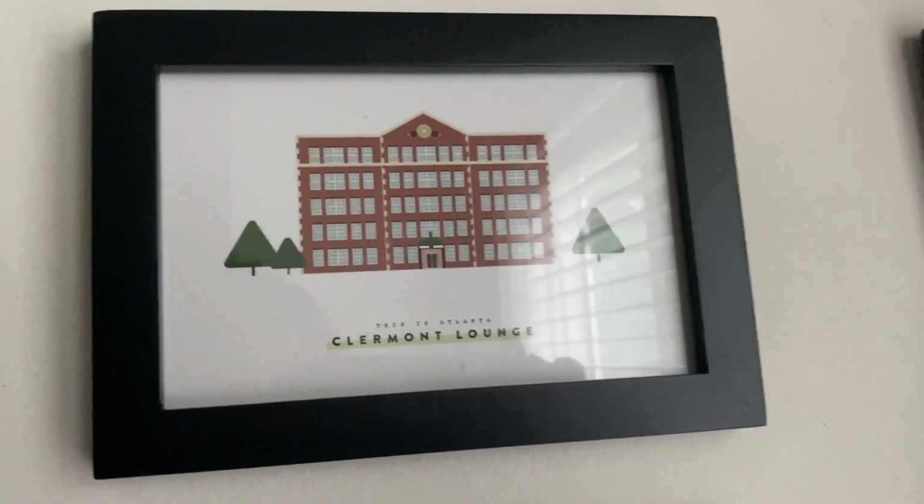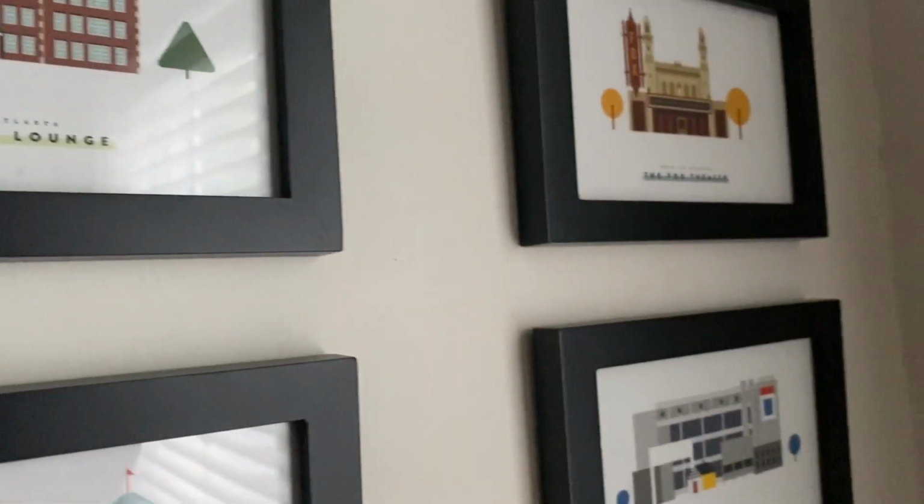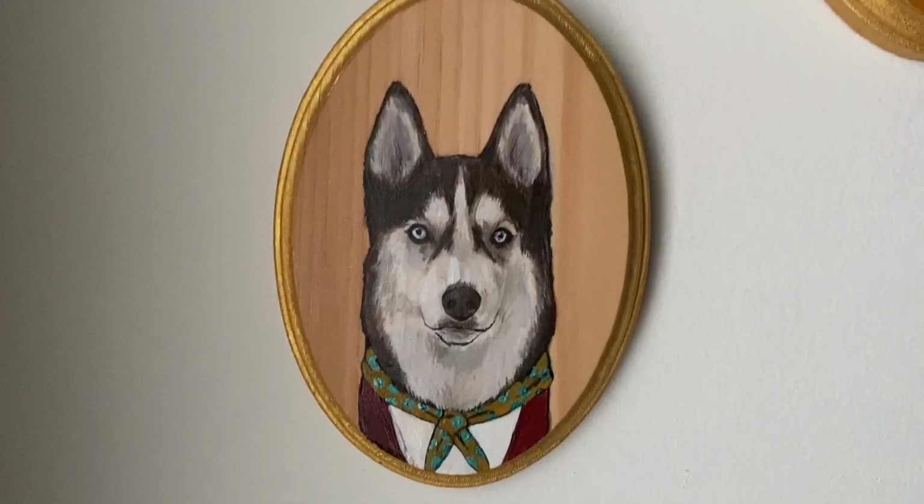By the way, these pictures are pretty cool. These are little landmarks in Atlanta, and we got this recently. They were on postcards and we just put them in the frame. And we've been actually doing a lot to just change up things around the house. Also wanted to show you this. This is a friend of ours named Nicole painted these for us. This is Lady and this is Luna.